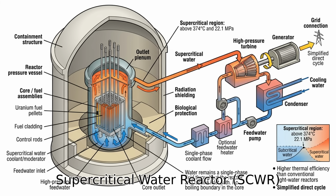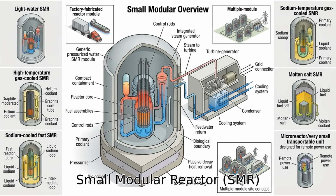An interesting fact: coal plants have long used supercritical steam technology, and reactor designers hope to borrow some of that efficiency for nuclear power. Small modular reactors are not one single reactor physics type, but an important modern category.